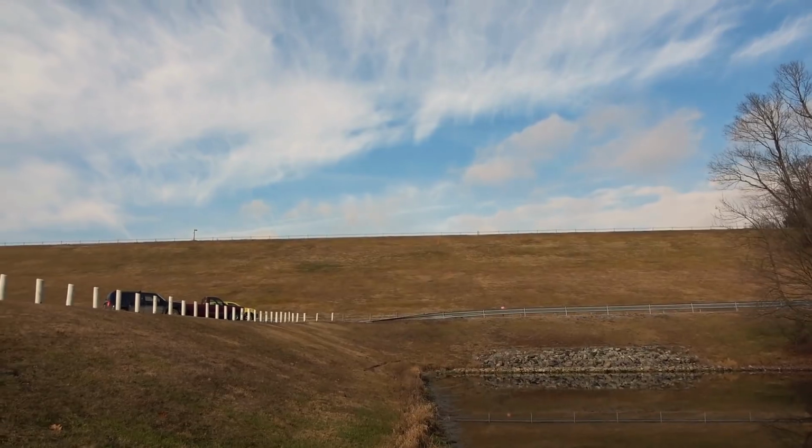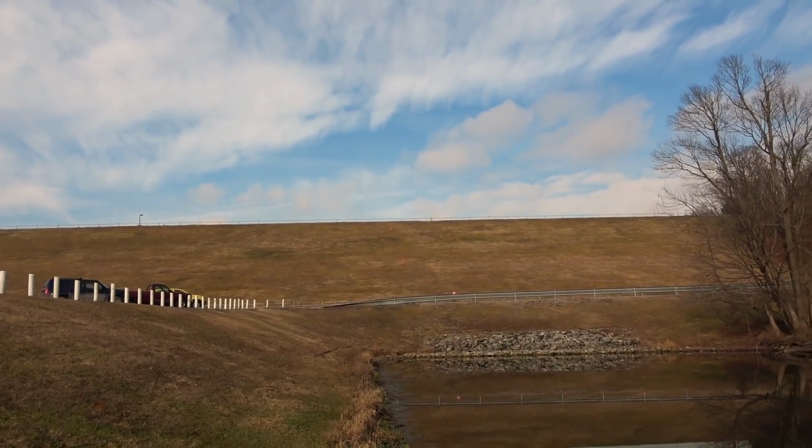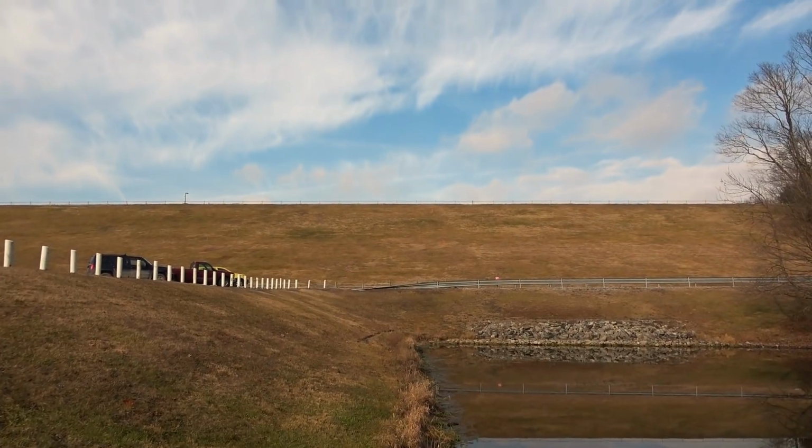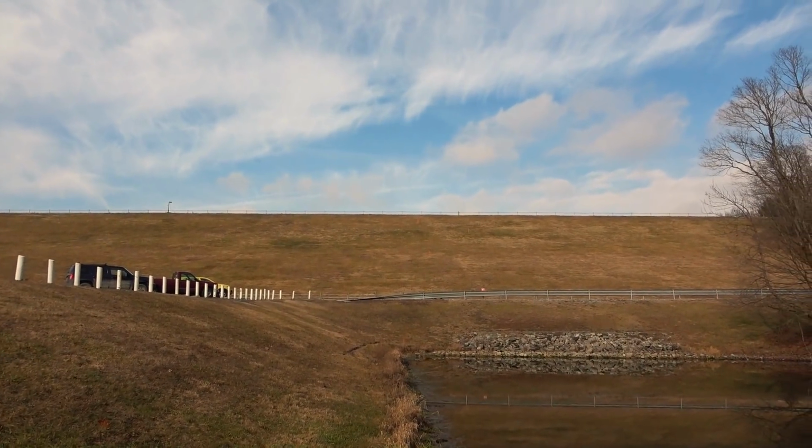So once again, there is the dam. Behind that is Blue Marsh Lake. So we're going to head to where Lock 44 was, or may still be, but underwater.